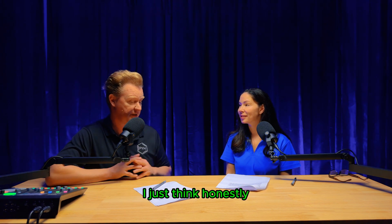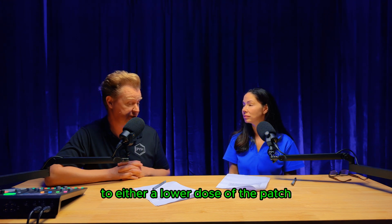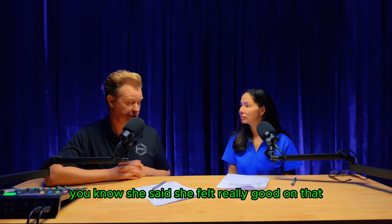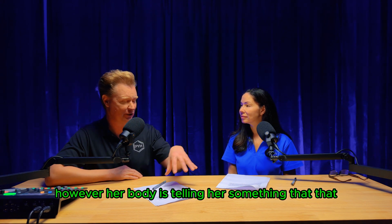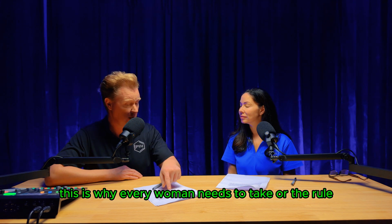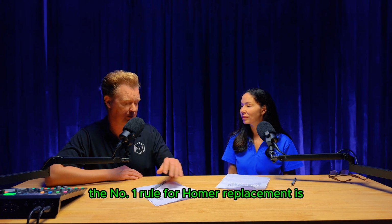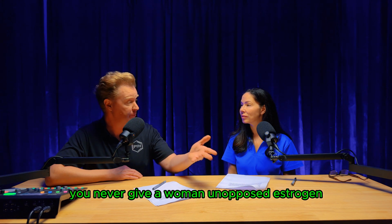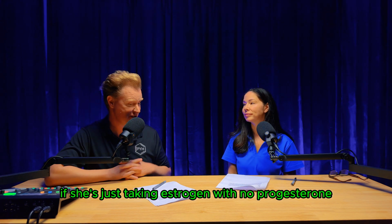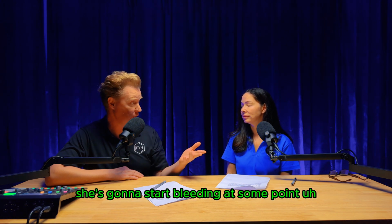Honestly, I think it's just about the patch. I think the patch needs to be changed to either a lower dose or a different type of estrogen. But she said she felt really good on that. However, her body is telling her something about that dosage of estrogen. This is why the number one rule for hormone replacement is you never give a woman unopposed estrogen, because this is what will happen pretty much every time. Yeah, if she's just taking estrogen with no progesterone, she's going to start bleeding at some point.